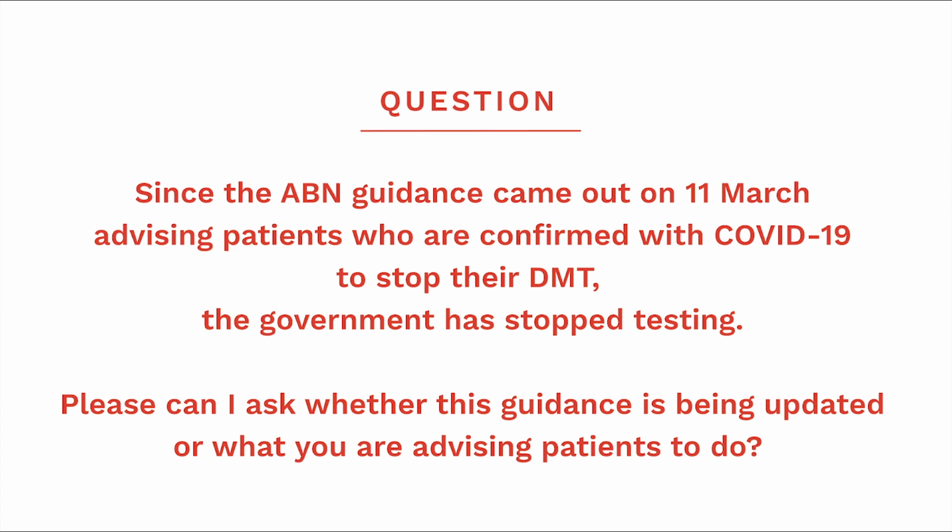So the question about stopping the DMT is whether somebody should stop their DMT when they get a COVID-19 infection or symptomatic infection. The problem is, as I said to you, these people are going to be stuck at home, asked to self-isolate, and we have no idea if they've got COVID-19 or not.